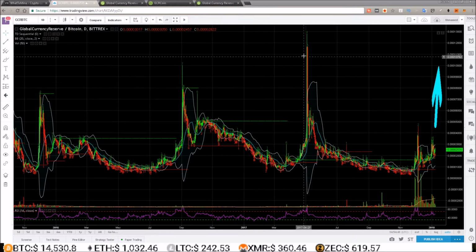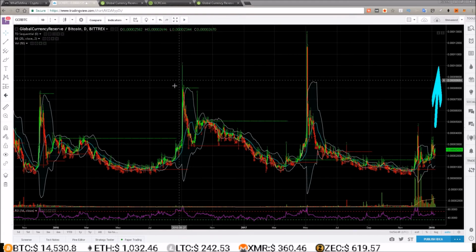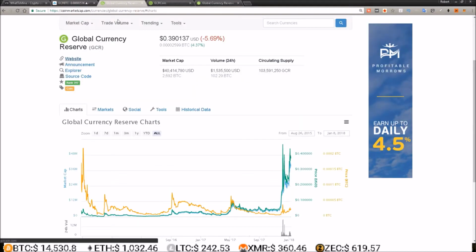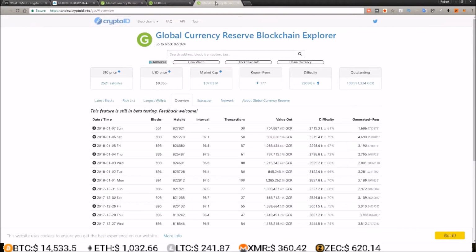Every time it pumps, you can see it doesn't last long, but these pumps are huge. I mean, a quick 2, 3, 4x your money. It's definitely an interesting-looking chart that I wanted to share with you guys. Now, it's only got a $40 million market cap, so that's very small in the crypto space. It could definitely have some room to run, but I'm not interested in this at all as a long-term play. This is strictly a pump play.